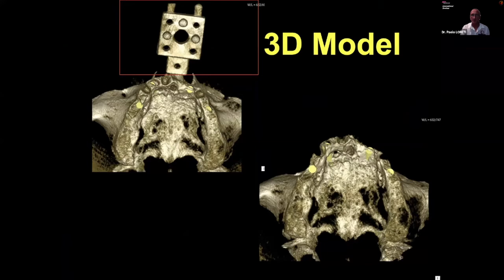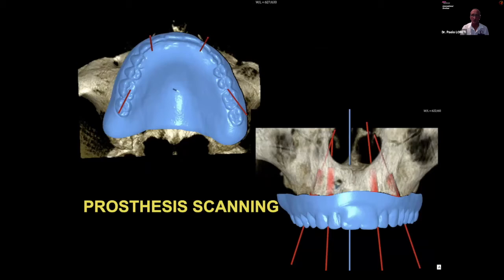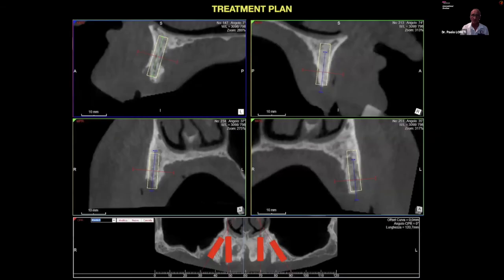With the files, the planification, it is possible to have a bone 3D model of the jaws you have to treat. It is possible to have a soft tissue reconstruction. It is very, very important. And it is possible to match the bone and the soft tissue with the STL files of your prosthetic radiographic guides that are produced from your prosthetic plan. So at this moment, you have all the information to perform your planning. It is possible to select the implants, the diameter of the implants, the length of the implants, the type of the implants, the position of the implants.